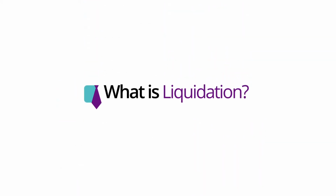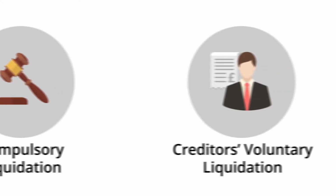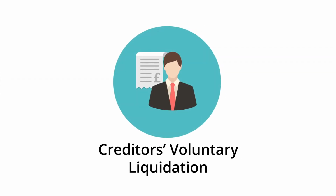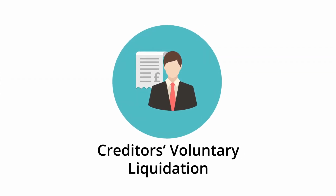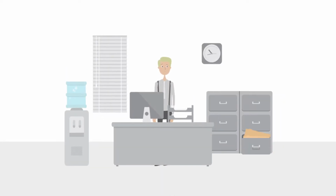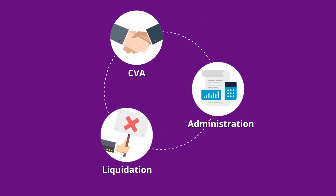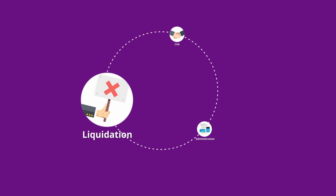What is liquidation? There are several kinds of liquidation, but CVLs, or creditors' voluntary liquidations, are the most common. A CVL occurs when the directors of a company start the legal process to bring it to an end because it's unable to pay its debts. Although there are alternatives, liquidation is by far the most popular business insolvency process and is usually the least expensive.